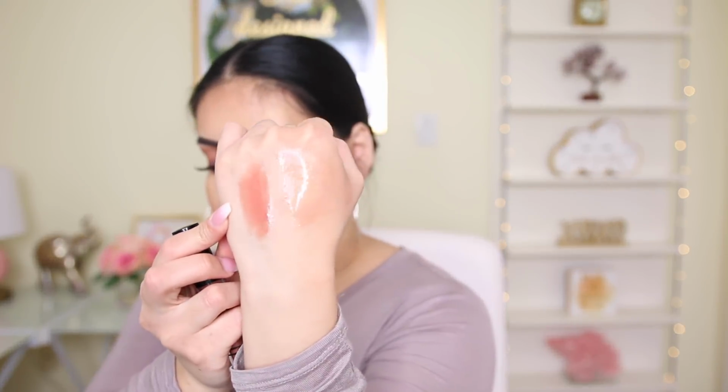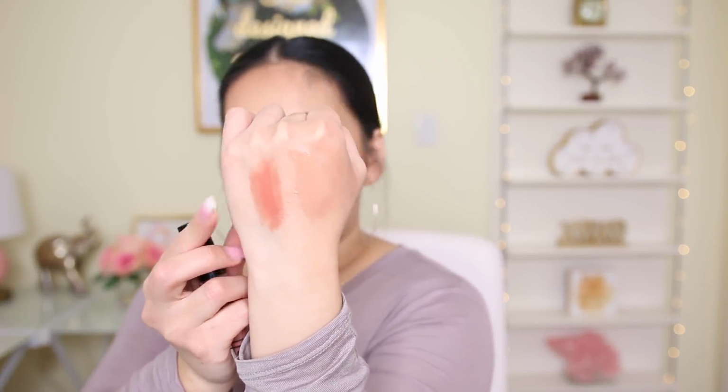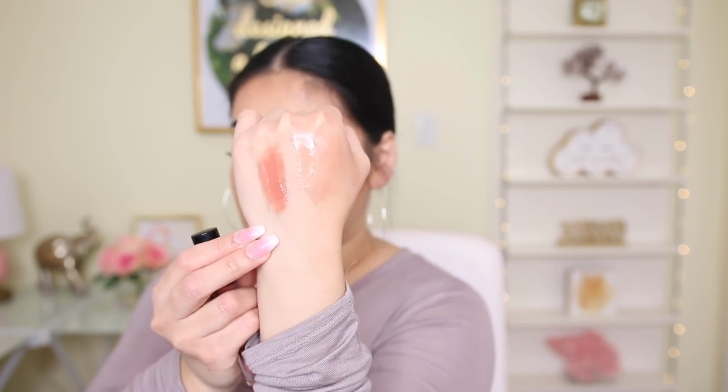These are a little bit sticky, like a tiny bit, but they're still super creamy, and I really like these also because you can see that wet look that I'm talking about? Oh, they just make your lips look so juicy. So obsessed with these. Come on, camera.